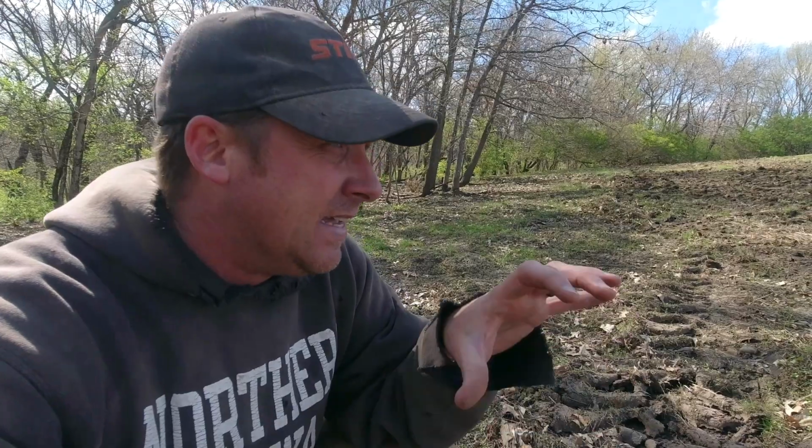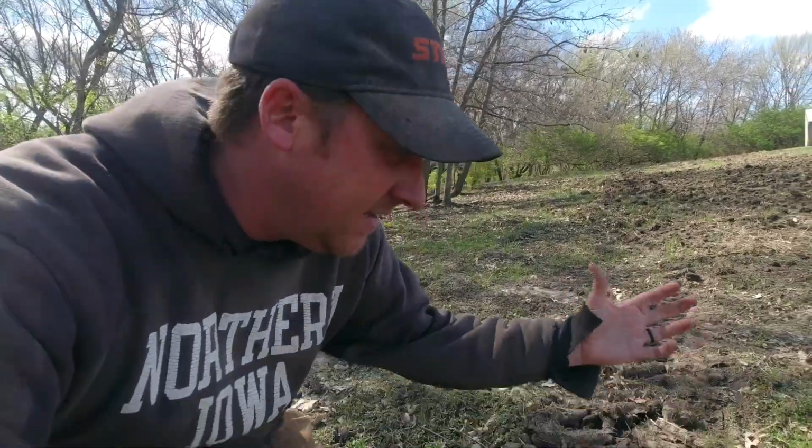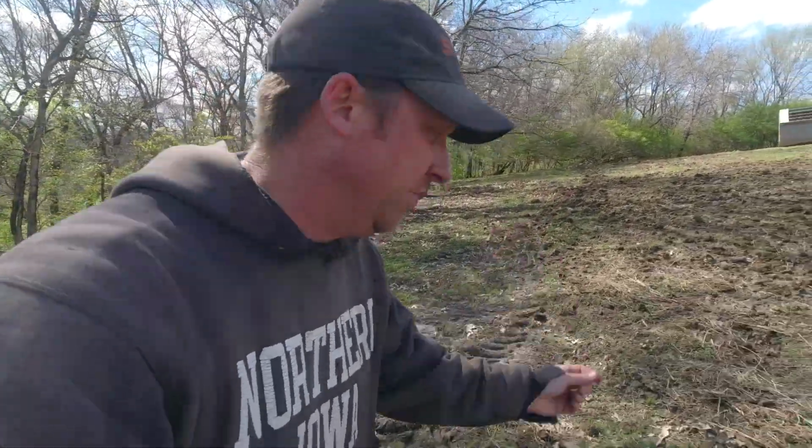And then I'm going to come in and just seed a whole bunch of stuff. I haven't got everything figured out yet. We're going to seed some brassicas, some clovers, some oats, just a bunch of annuals and perennials into this. Get it worked up and just let it kind of lay for a while. Don't put the pigs on it right away until we've got a good base, and then kind of flash the pigs in at different times throughout the season. That's my idea. I'll bring you along on the ride, of course, when it comes to that.